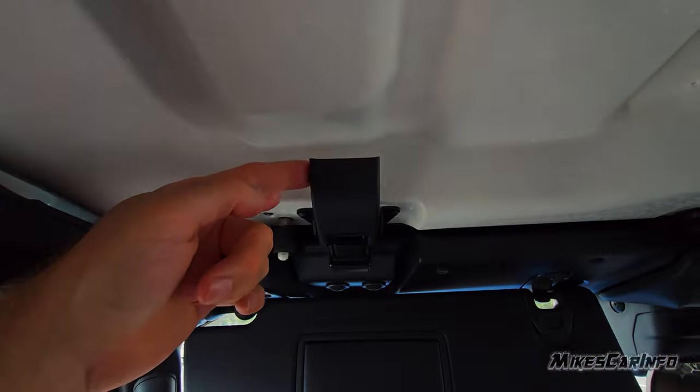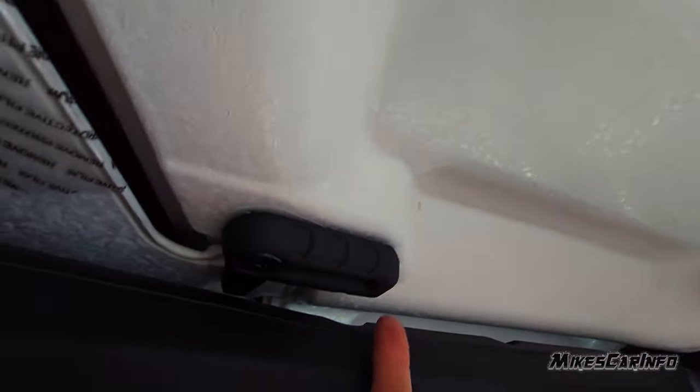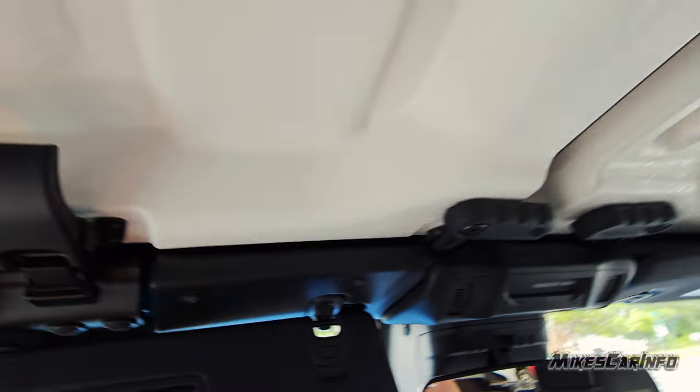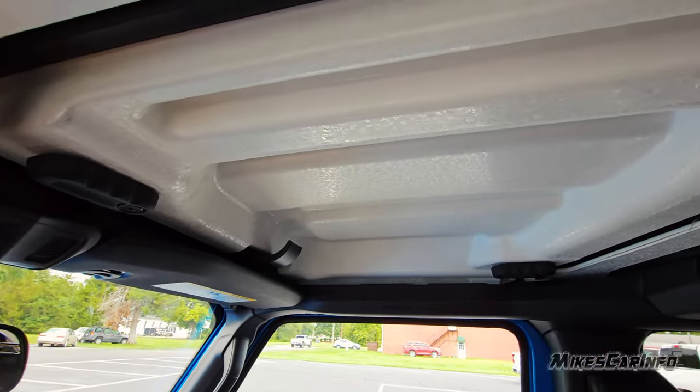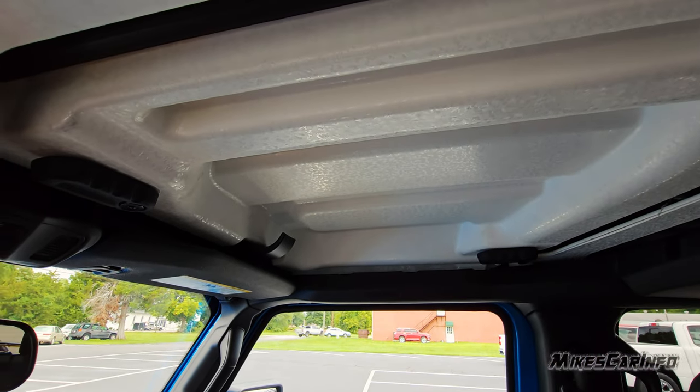So you can see the latches here. And then there's a turn latch here. So it's really easy to take these tops off. These are like T-tops type. And then the alarm, so you can take these off separate from the back portion.